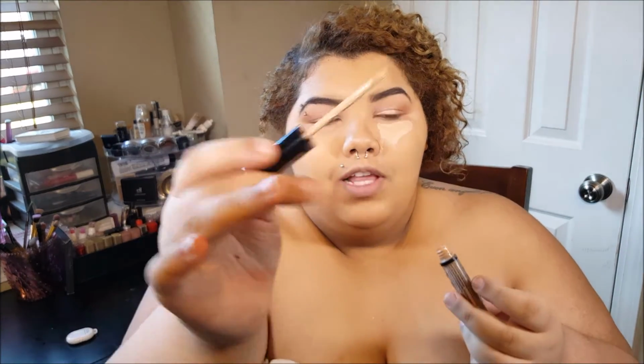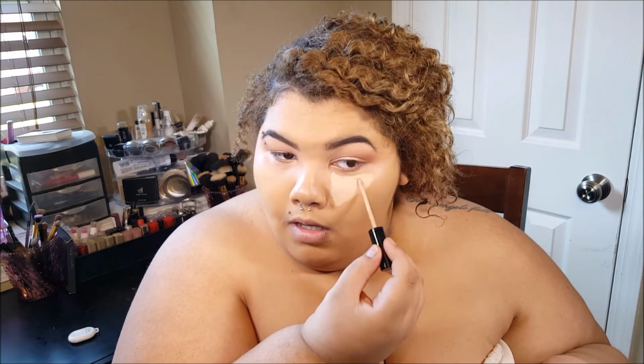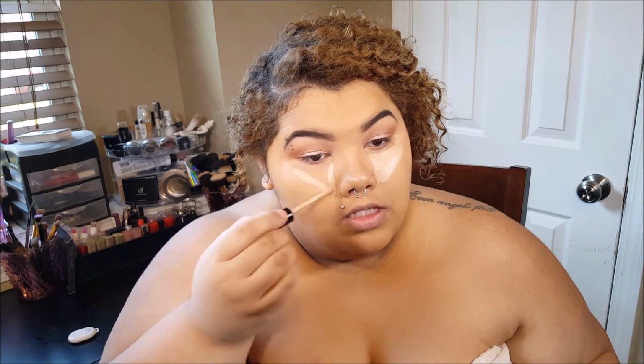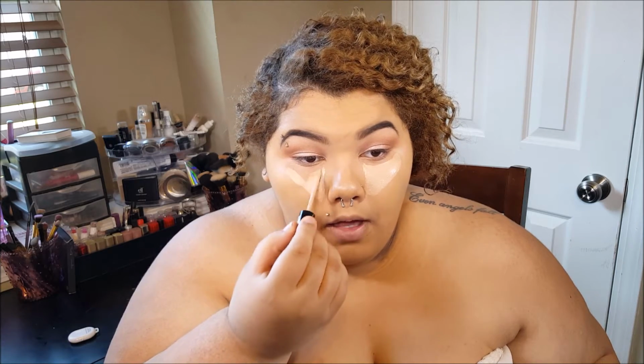Also, just a little tip. This was basically gone, and I took the stopper out, like the thing that your brush goes through, and then I brushed this out like ratchet. And wow, you get a ton more product out, so you should do that. If your concealer is gone or you think it's gone, especially expensive concealers, just take the stopper out. You'll probably be able to get like a month's more use out of it, honestly.